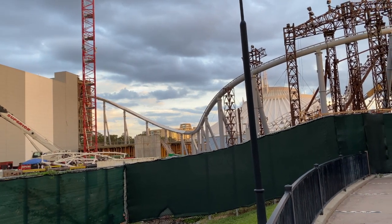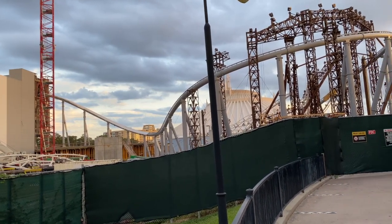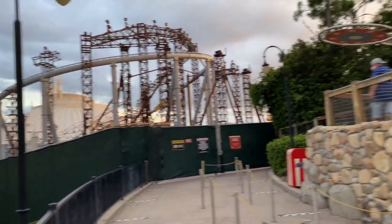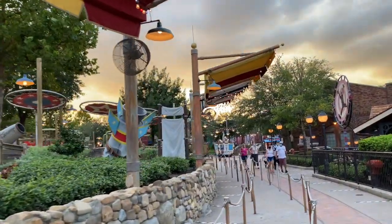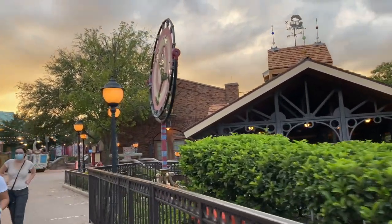They're going to be at a much more elevated level coming into the boarding area of the attraction, because they're not going to be on the level I'm at, but on a much higher level, because they have to go over the train tracks. We'll come back around here, come by Goofy's Barnstormer, and you see lights are starting to come up on the Storybook Circus area.